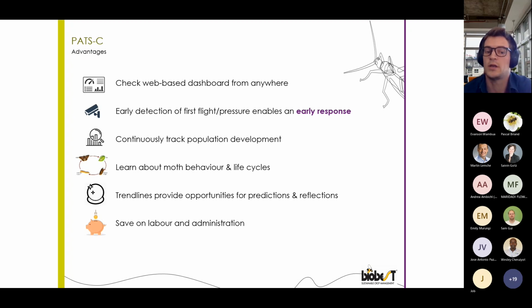The trend lines provide you not only an opportunity to predict what's going to happen, but also to reflect on last season, on how specific actions or sprays or LVM treatments that you've done, like I already mentioned, were actually effective. So it provides also a very useful tool for feedback and to improve your next year's strategy. And lastly, it also saves some labor and administration. No more scouting data lying around on a piece of paper waiting to be entered in Excel, but everything that is being registered is directly uploaded to the dashboard immediately. So also some progression in efficiency.